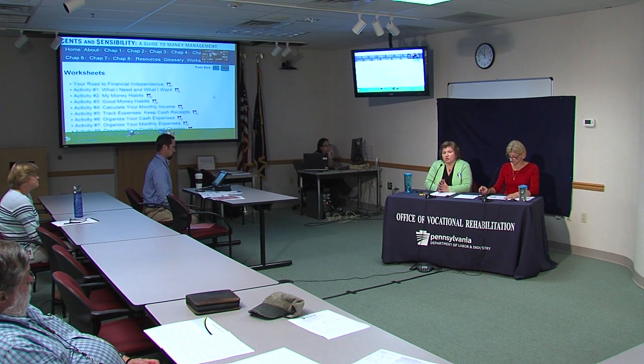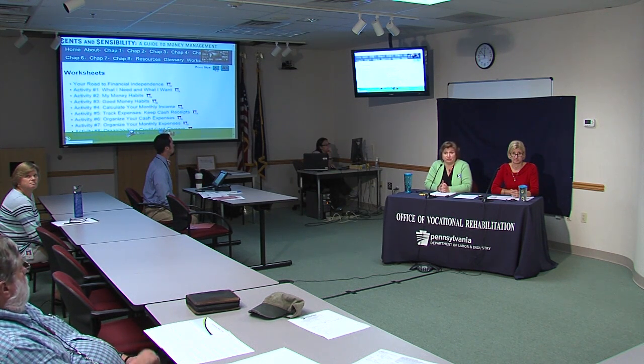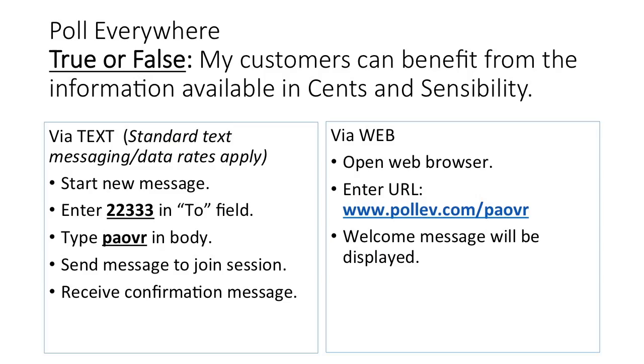And one other thing to note: when you go to the website, in the top right corner under the worksheet bar, you can see the font size can be changed. So if you've got people with low vision, they can certainly make the font bigger or smaller. That's one very helpful thing. And obviously screen readers can pick up the stuff on the screen.